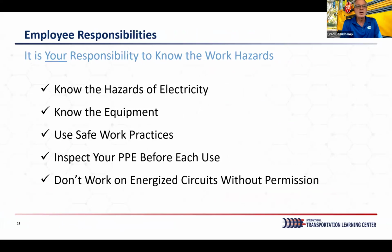So as you're starting to prepare to work on the electric school bus, you really have to know the hazards, know the equipment that you're using, make sure that you're using the practices that are defined in 70E and in the material that's provided by the manufacturer. Make sure you understand the PPE that's required as well. And always, always, always make sure that you've got permission to work on circuits that are energized.